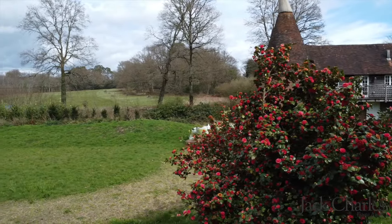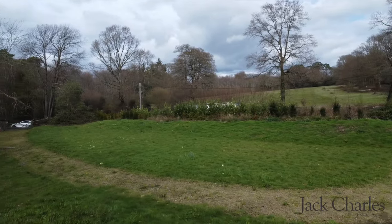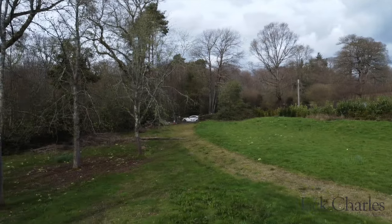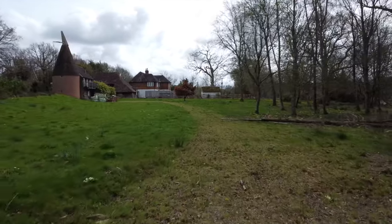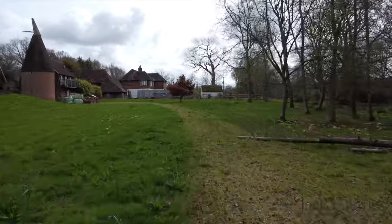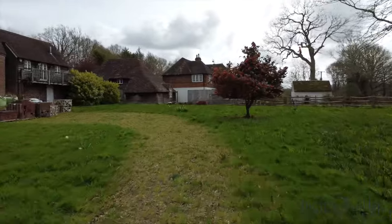The property stands in about 0.85 acres and adjoins woodland to the rear. It is approached via a long driveway and it has planning permission to the right hand side of the property for a double storey extension as well as a detached open car barn with a log store.